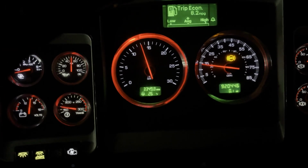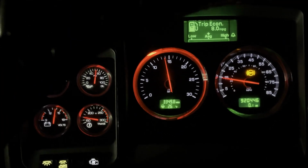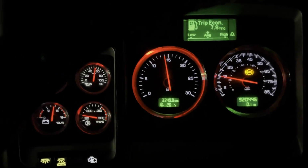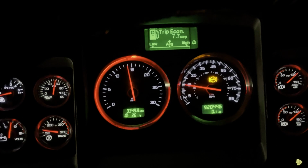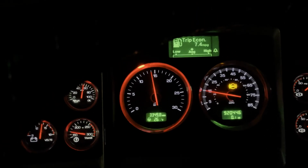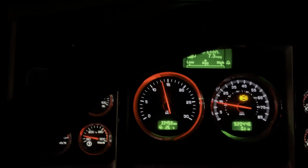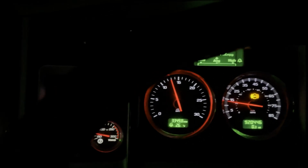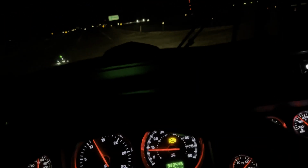Also, this last tank of fuel, I averaged 6.2. So I got 6.2 from Montana going down to Anthony. My last tank had quite a few empty miles wrapped into it. That tank was, was it 7.4? And then this fill up here was 6.2 again. And it had a lot of really nasty headwind miles in it.